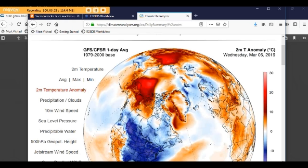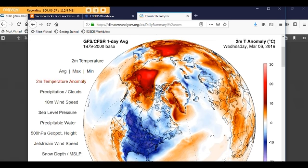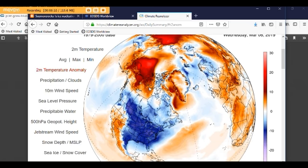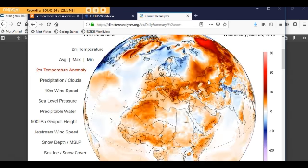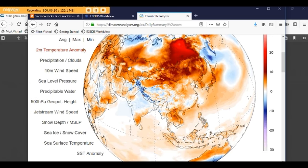Over here on Climate Reanalyzer, this is the 2-meter temperature anomaly right now. It's a lot hotter in this North Pole region than it normally is, while it's colder down here through most of the United States. And then we click around the world. It's a lot hotter in Siberia than it should be or normally.